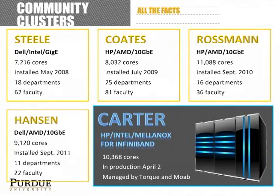So we've stuck with more or less this version of the community cluster model for about 5 years now, starting with Steel in 2008, and we've tried to just keep growing larger and larger resources, if not just better performing resources. And so all of these were PBS Pro scheduled and managed until our most recent acquisition, which happened this past year. That's Carter, which is our HP and Intel Sandy Bridge and Mellanox FDR cluster. And it's managed exclusively by Torque and Moab.